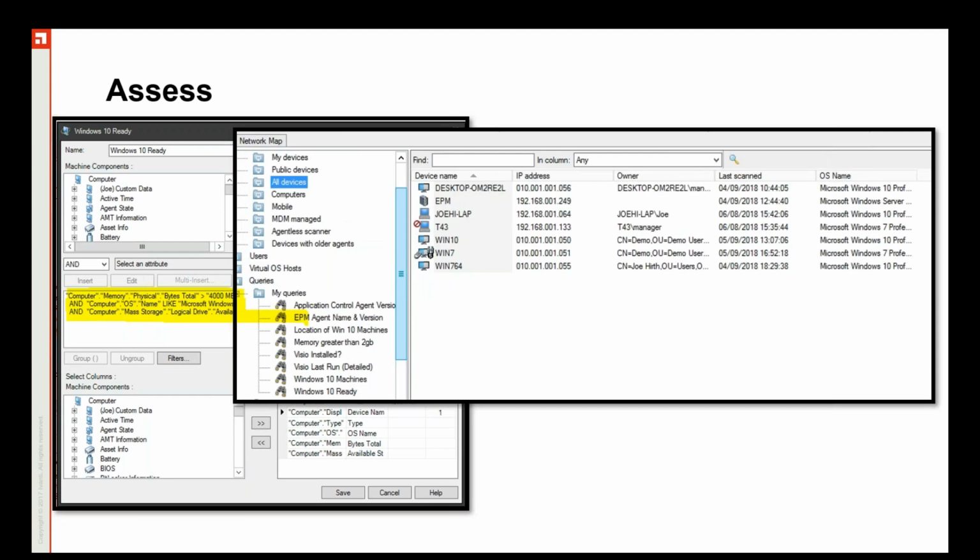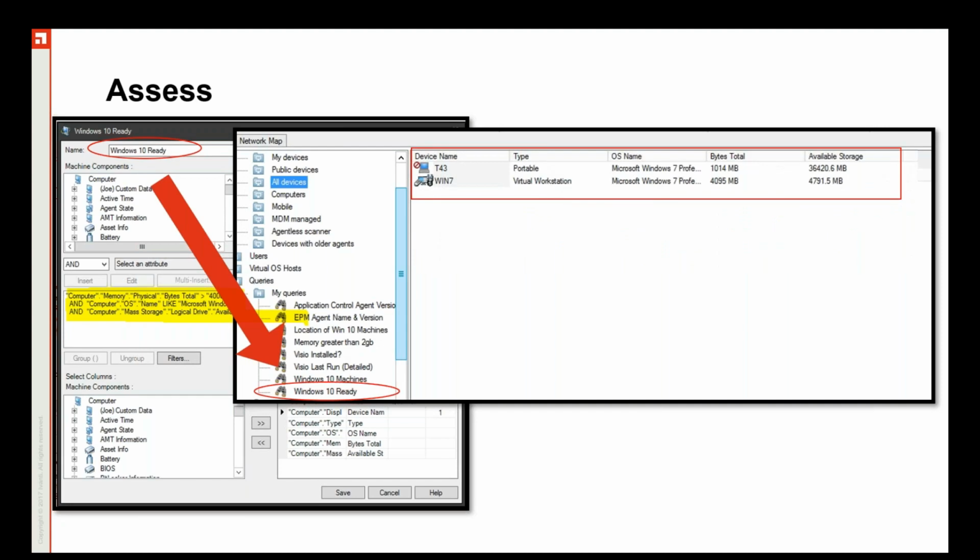So here's our query. We're going to now run this against this bunch of machines. There's all of our machines on our network on the right-hand side. Here's my query, saved in that corner. And then we're going to run that query, and it's going to return the machines which are suitable and hit that criteria that we have already specified. So, 4 GB of RAM, 2 GB free of hard drive space, and running Windows 7. And there we've now targeted just the machines which are suitable for upgrading.